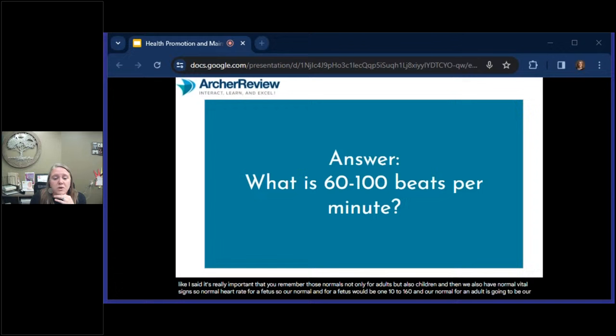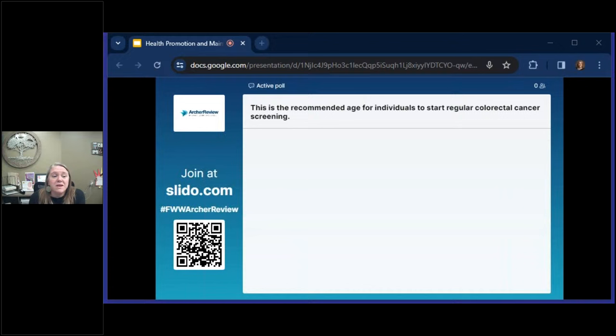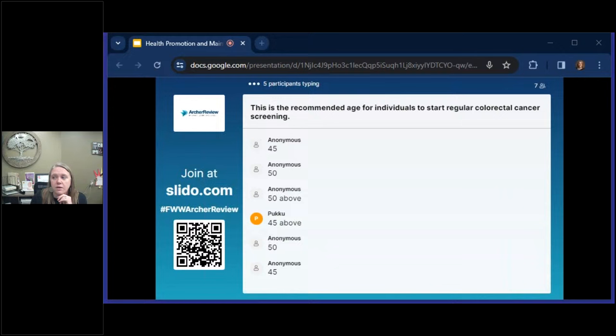This is the recommended age for individuals to start regular colorectal cancer screening. What age is recommended for individuals to start regular colorectal screening? So remember, there is a difference between those who have an increased risk, but here we're talking about the regular colorectal cancer screening. So just the average person, when would we want them to start that screening process? What age?